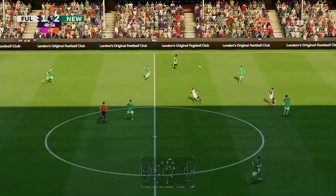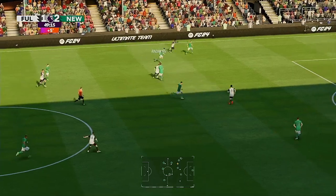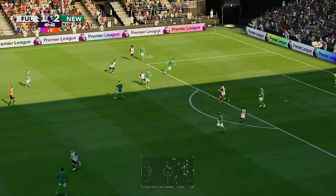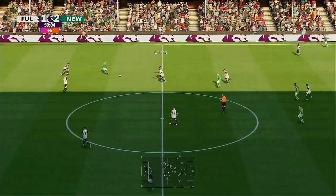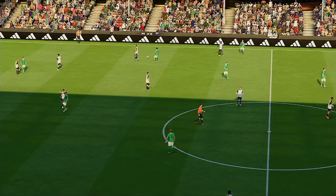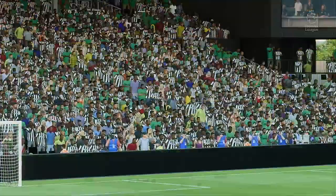Now there could be a chance to counter. Keeps himself in the way, well held. And that has stopped any potential danger. Almiron. And the first 45 minutes have come and gone at Craven Cottage.